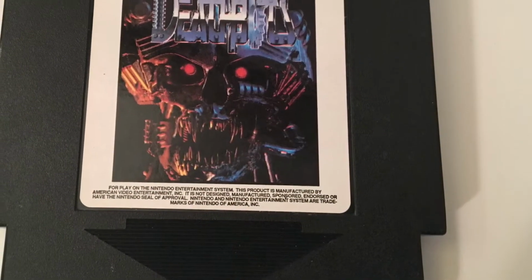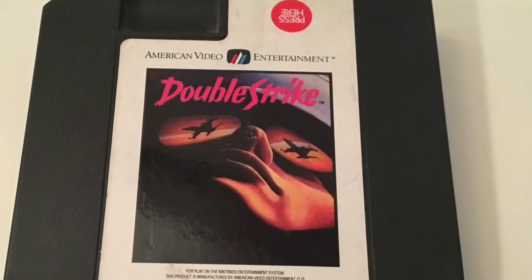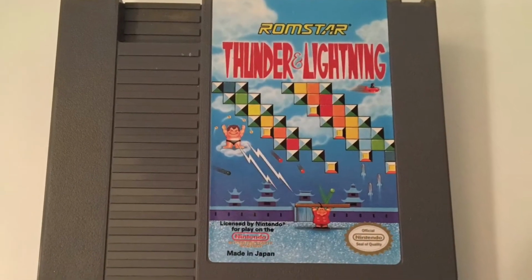I like these unlicensed games. So it's an American Video Entertainment game. This is Deathbots. It is just terrible. I will probably never play this again, but it's in the collection. Another American Video, this is Double Strike. This is not as bad. It's a very, very, very basic shooter though. And then a game I've never come across, Thunder and Lightning. Kind of like a Breakout or Alleyway type game.